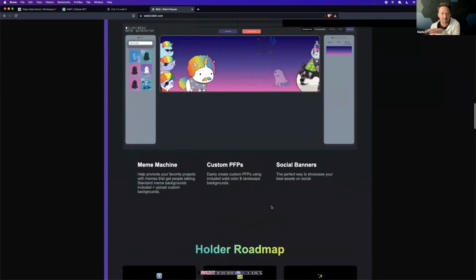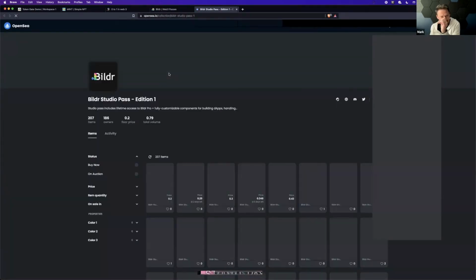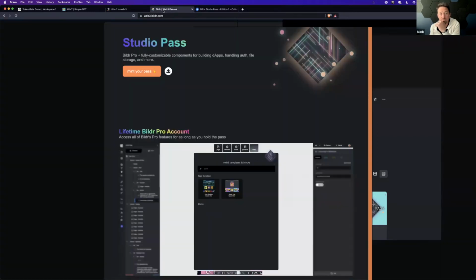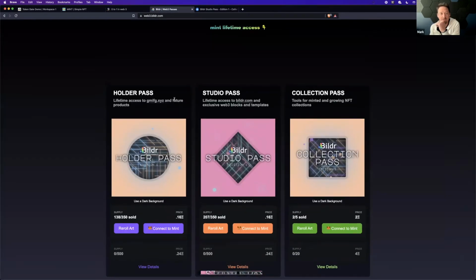If you look at the Studio Pass, I'll scroll down here and go to OpenSea. I saw someone asked about it on OpenSea. So the floor price on the Studio Pass is 0.2. So you could buy it from someone else for 0.2 ETH. So right now it would be cheaper to mint a new one, a new Studio Pass. So make sure to not get confused between the Holder Pass and the Studio Pass. The Studio Pass is the one that you'll need in order to access those features. And the cheapest way to get one right now is to mint one for sure.